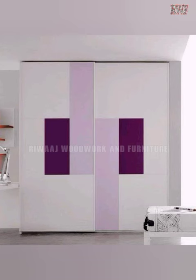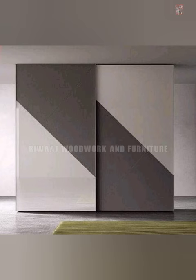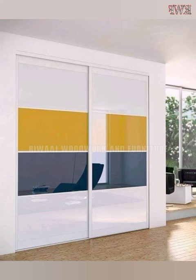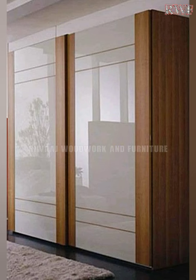On the sixth number, classic cupboard design. Classic designs never go out of fashion and are popular choices because of their time-tested elegance.